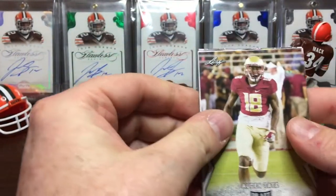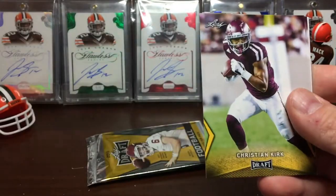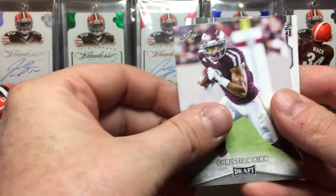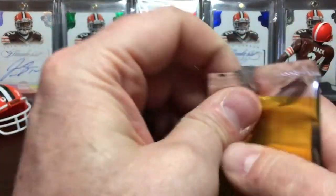Let's see what we got here. Auden Tate out of Florida State, Anthony Miller, All-American, Christian Kirk, another Christian Kirk back-to-back, and TD Machines Simmie Cobbs Jr. Two packs left.